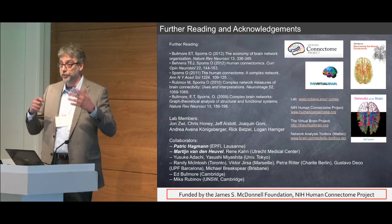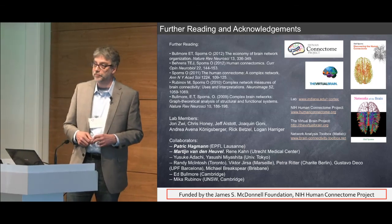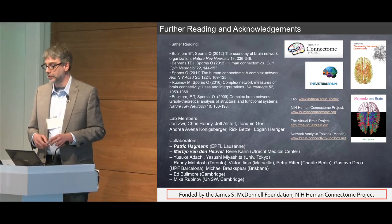We're looking to you, actually, systems biologists, to help us with the tools that you've developed to make sense of the data that we're acquiring at an ever increasing rate.